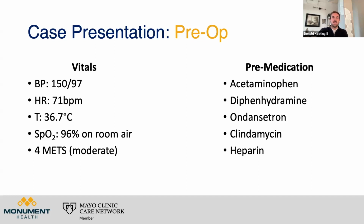A MET is a ratio of your working metabolic rate relative to your resting metabolic rate. Essentially, it's used as a way of mainly looking at functional capacity. So in this case, she had 4 METs, which means an activity that has a value of 4 times the energy compared to when you're sitting still.